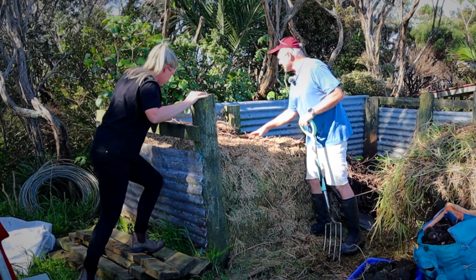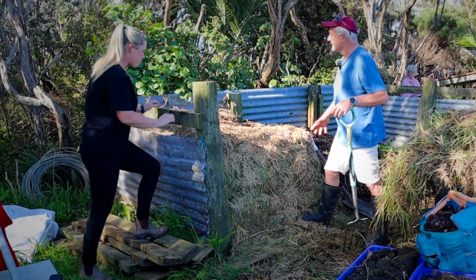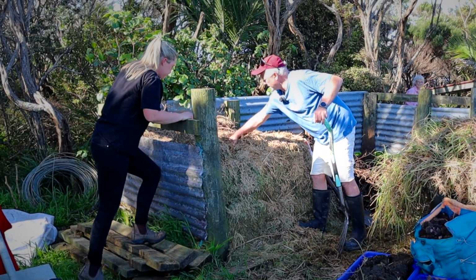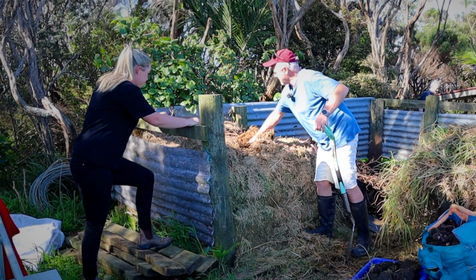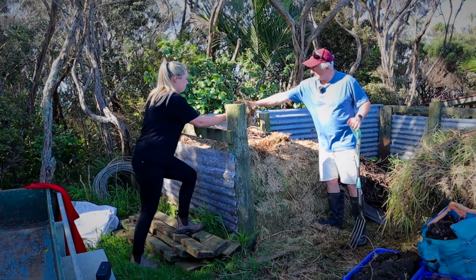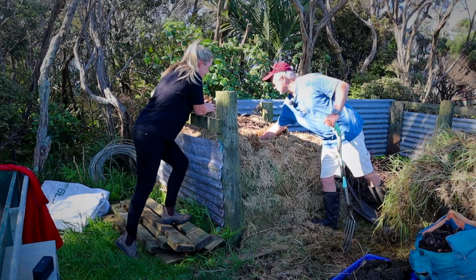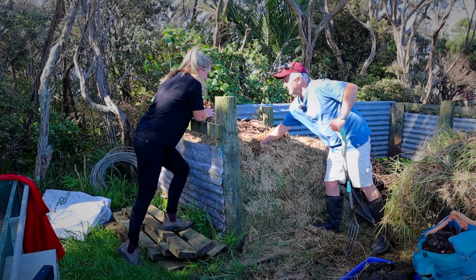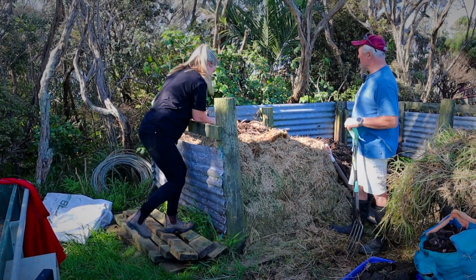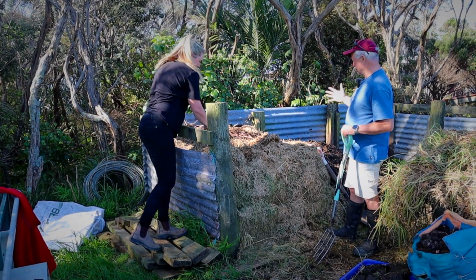So, okay, this is some compost. It must be about a cubic metre or more here that I've been making for a couple of weeks, probably. And I make, I don't know, one a month. And if you feel that, it's like hot. That's so warm. Yeah, it's really hot. Wow. It's too hot to leave your hand, ouch. Whoa, that's actually so hot.